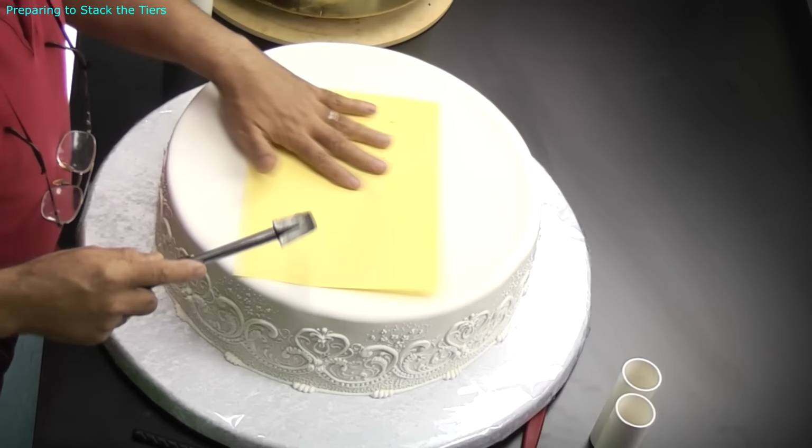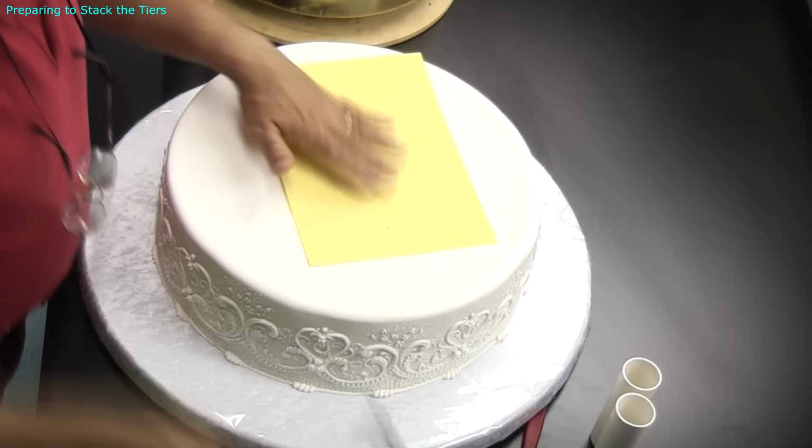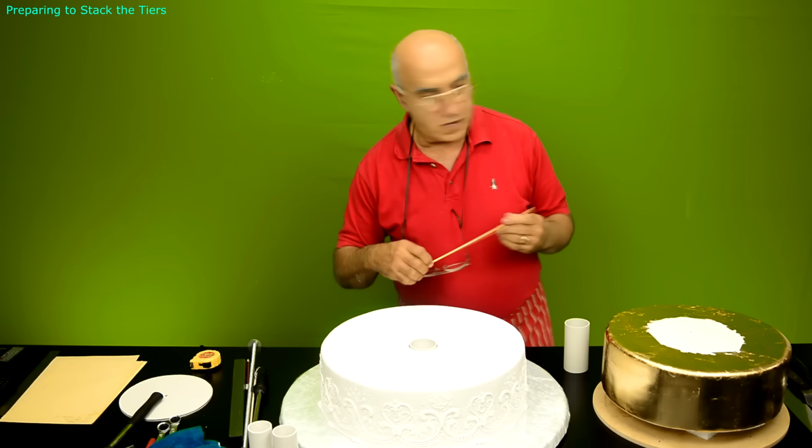That's a little bit more than a cake, but it doesn't matter because if there's a little bit of gap around here, we will always cover it with something else anyway. Okay, now the second thing I like to do, exactly the same thing in here. I have a board underneath, also with a hole, so I want to make sure whether I am in the middle or not.